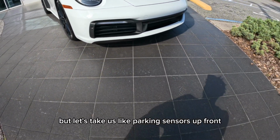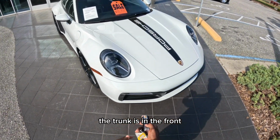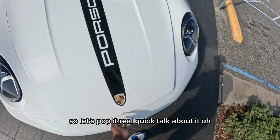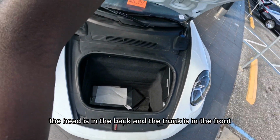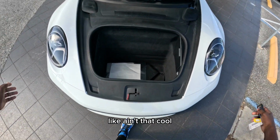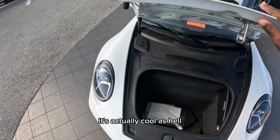But let's take a look, parking sensors up front. The tow hook is up front, the trunk is in the front, so let's pop it real quick. Let's talk about it. Oh, the hood is in the back and the trunk is in the front. Like, ain't that cool? You get really good trunk space up front. It's like really deep. It's actually cool as hell.